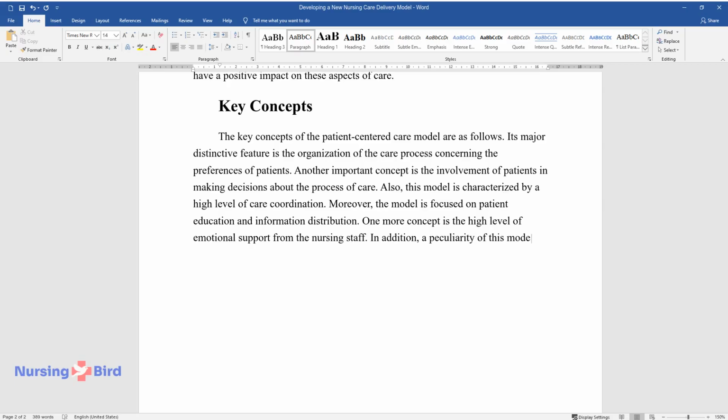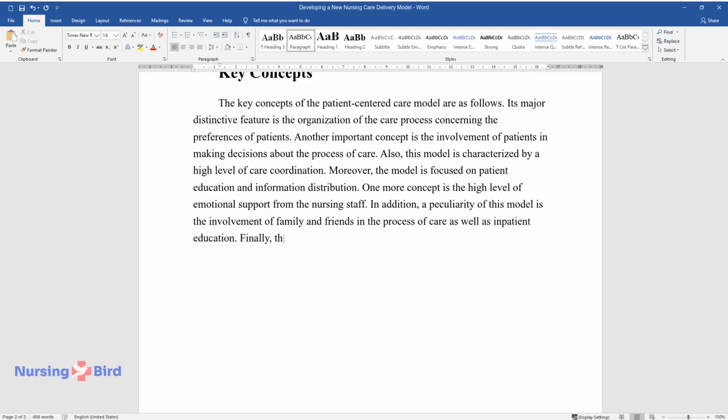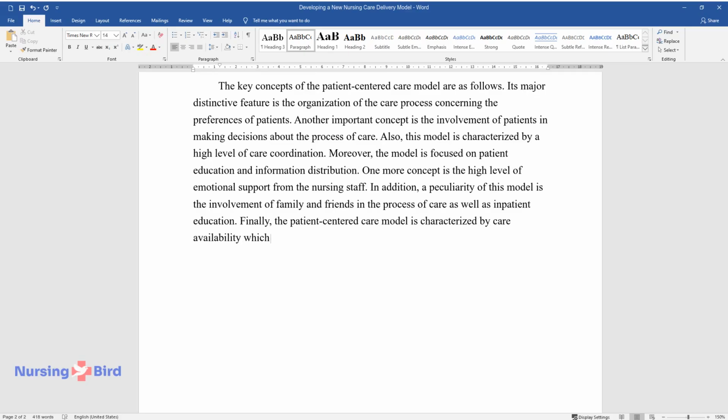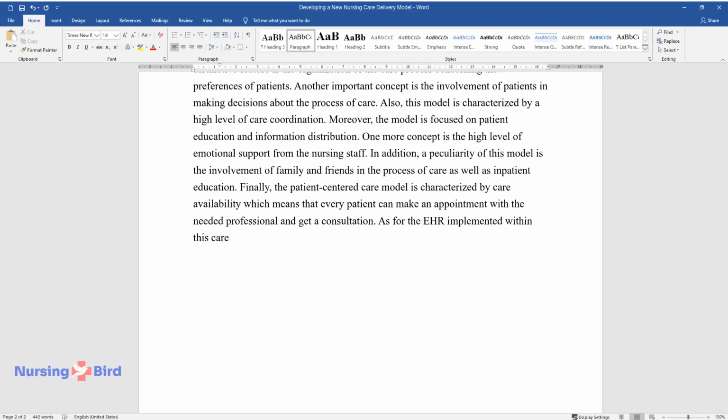In addition, a peculiarity of this model is the involvement of family and friends in the process of care as well as in patient education. Finally, the patient-centered care model is characterized by care availability, which means that every patient can make an appointment with the needed professional and get a consultation. As for the EHR implemented within this care model, it provides information and technical support for the major concepts of the model.